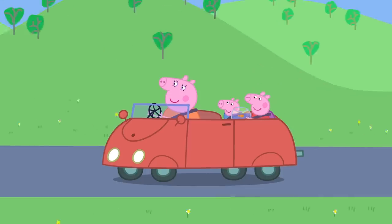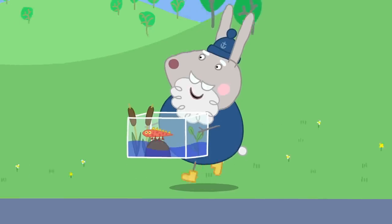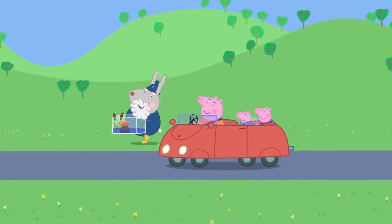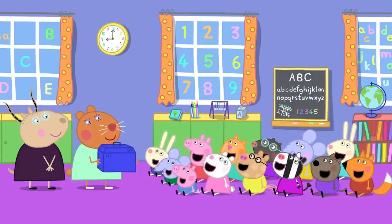Bye. Peppa and George are going back home. There's Grumpy Rabbit! Hello, Grumpy Rabbit. Want a lift? No, thanks. I'm jogging home. Hello, everybody. Hello, Dr. Hamster!